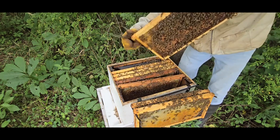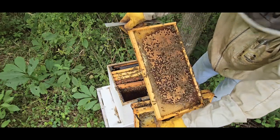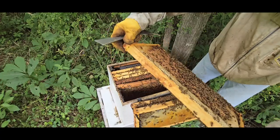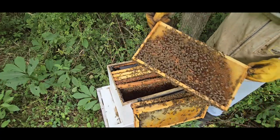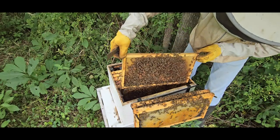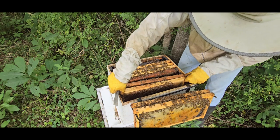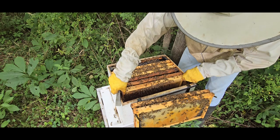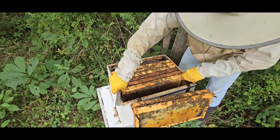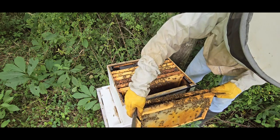Got some good weight. Oh yeah. Yeah, there we are right there. Looking really good on that brood pattern. So they're finally building up. Yeah, that's looking really good. So don't want to feed them too much. I don't want them plugging this out. I want the queen to have room to lay. So stick this back in here.